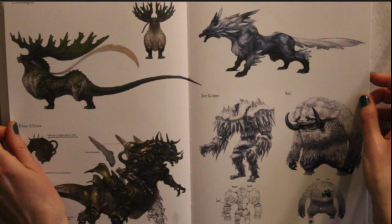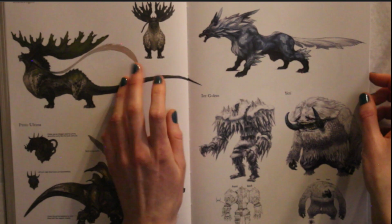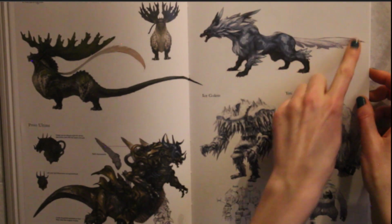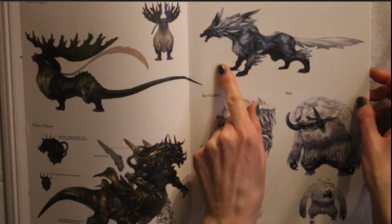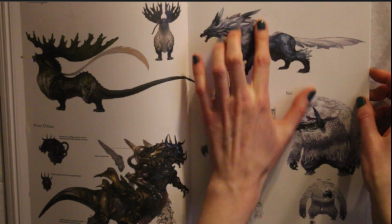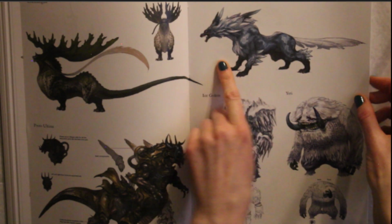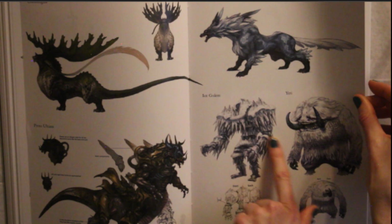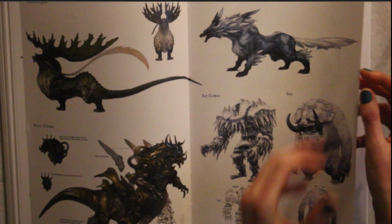And then we have some world bosses and world enemies. So some of these are from the dungeons. For example, Fenrir here is the final boss in one of my favourite dungeons, which is called Snowcloak. And you also can get him as a mount from the Gold Saucer. Ice Golem is in Shiva. The Yeti, I believe, is also a boss in Snowcloak.